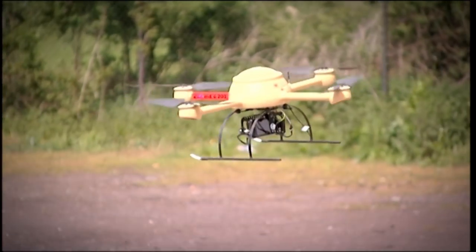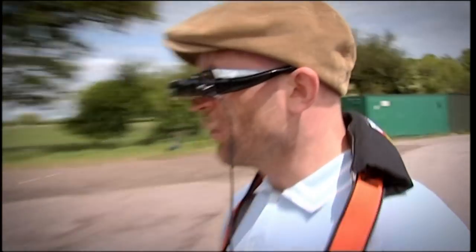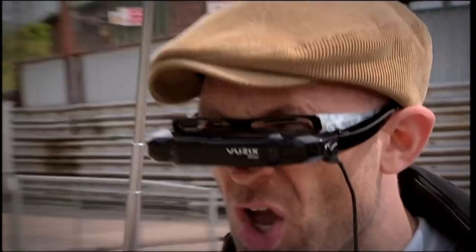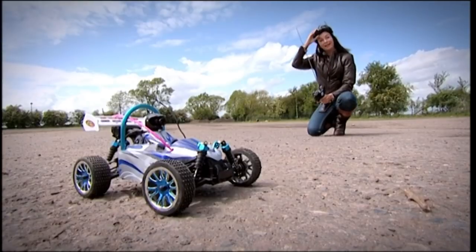It's amazing. Yeah, as you can see, I am flying this using standard RC radio control. I've also got these really cool glasses on, which give me a point of view from the drone. And it's just this kind of setup that we need, except, of course, in a car. What do you mean, like this?